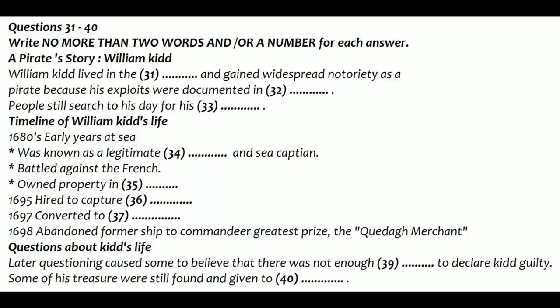Kidd's early career is obscure. It is believed he went to sea as a youth. After 1689, he was sailing as a legitimate privateer for Great Britain against the French in the West Indies and off the coast of North America. In 1690, he was an established sea captain and shipowner in New York City, where he owned property. At various times he was dispatched by both New York and Massachusetts to rid the coast of enemy privateers.